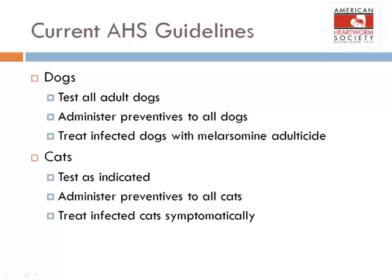But in a nutshell, the guidelines say that for dogs, all adult dogs should be tested, that preventives should be administered to all dogs, and that all dogs should be treated with melarsamine adulticide. And I'm going to spend some time today talking about the pros and cons of using a definitive adulticide with melarsamine compared to slow kill methods with ivermectin.